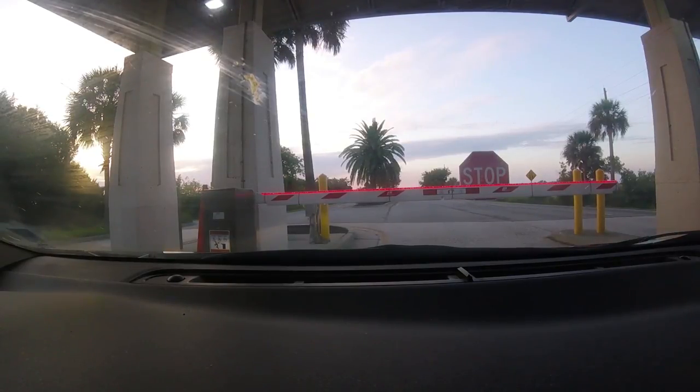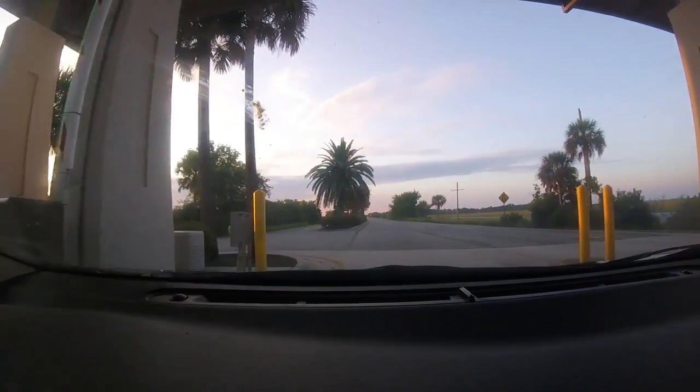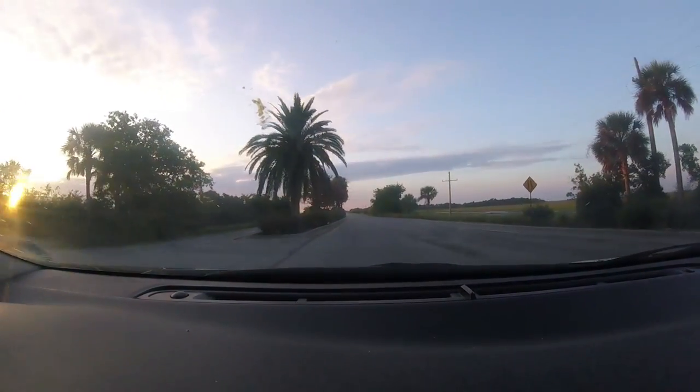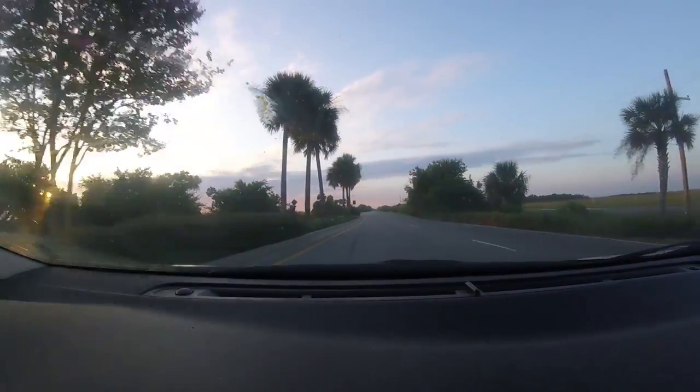Okay, y'all. On the right. So it's $8. $3. Take your change and your receipt. Oh, there we go. Got my ticket. Good to go. So the fee is $8 to get on Jekyll's Island. But it's worth it. It's real nice out here.